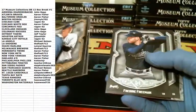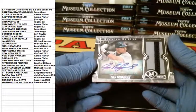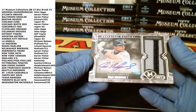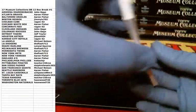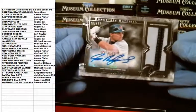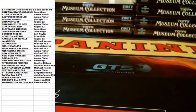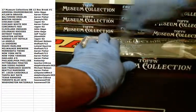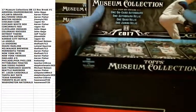Tanaka, Yankees, Don Mattingly, Freddie Freeman, Carlos Correa, and who's this going to be? 5 of 15, Momentous Materials. Nice two-color patch. Ivan Rodriguez going to the Tigers. Yep, Detroit Tigers, Ivan Rodriguez going out to Jeff Taylor. Nice hit. Rodriguez. Box 6.